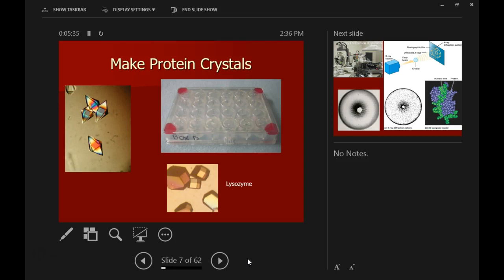Here's a couple of examples. This one here is crystals of a protein called lysozyme. Lysozyme is a protein that you find in your tears and your nasal secretions. Its big job is to break down the cell walls of bacteria. So it's an antimicrobial or an antibacterial agent that our cells make. So here we have some crystals.